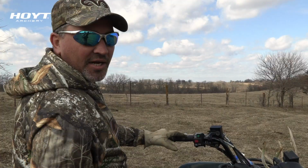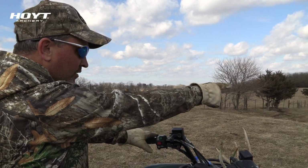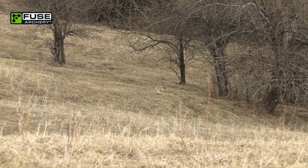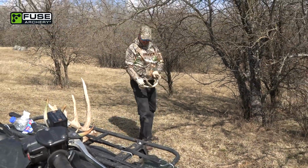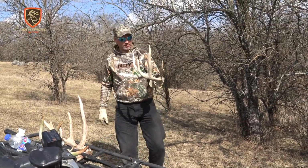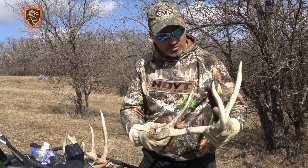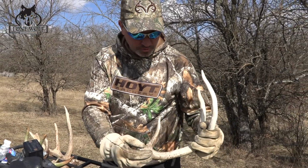It's always a good sign when you spot an antler from about 150 yards out. That's got to be a pretty good antler down there. Maybe it's the other side off this split G2 buck. That is a cool antler right there. Look at the brow tine on that thing. Chewed up just a little bit here. A little bit down here on the burr.